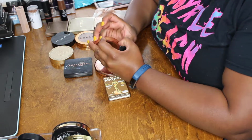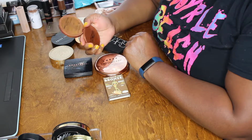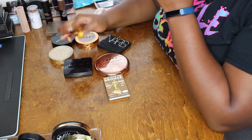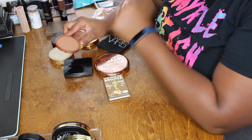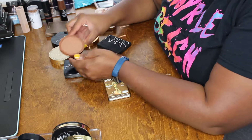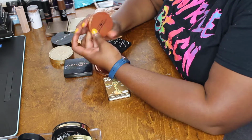Laura Geller bronzer. People sleep on this. This is the Bake Impressions bronzer, and it's a water resistant matte bronzer, and it's really good. It just gives you a natural matte flush. I really like it. It smells good too, but I really like these bronzers. They're just so good. People are sleeping on the Laura Geller.